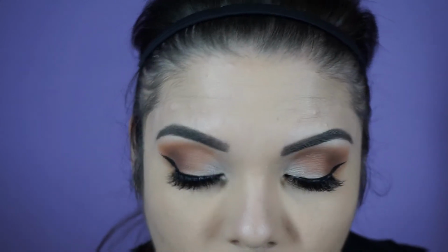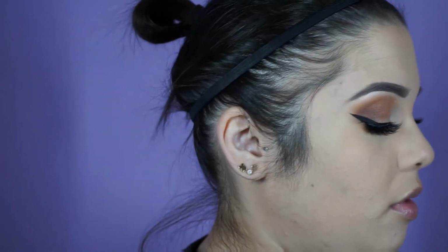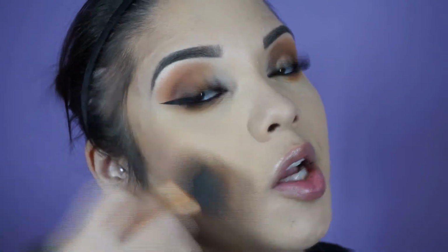I'm all for that. And so what I'm gonna do now is shape my face with a little bit of contour, and I'm gonna be using the Hoola like always. I'm just going to be shaping a little bit, to bronze up and warm up the face, and kind of match and blend in with the eyeshadow look that you have going on. And just to add a little bit more color.